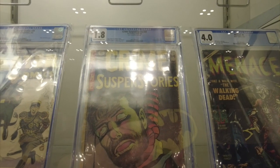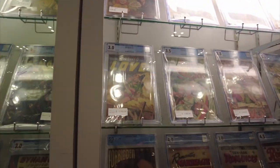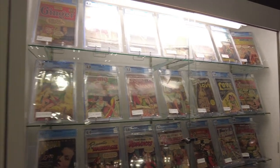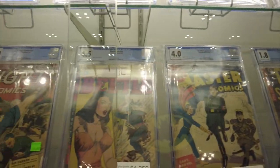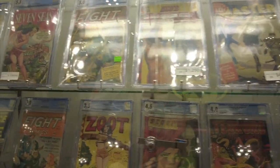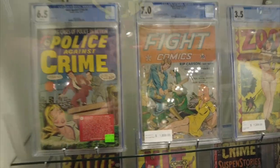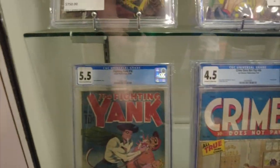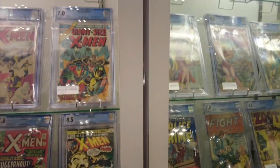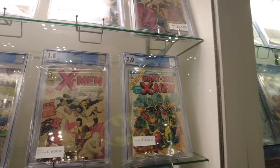Classic. Look at this, Crime Suspense Stories. Didn't they use this book in the trial with the guy hung? Just a balls out cover, man. Oh, was that the guy with no head they used in the trial? Look at that hanging right on the cover, man. I think they have the headless one too. Police Against Crime. Another Crime Suspense Stories. Crime does not pay. Look at this. Giant Size X-Men 1 is going for $4,000. X-Men 1.